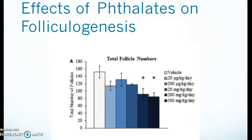As you can see by the graph, when adult mice were treated with 200 milligrams per kilograms per day and 500 milligrams per kilograms per day, the total number of follicles was significantly decreased. Again, it is important to note the human equivalencies for the average woman, 0.0507 milligrams per kilograms per day and 0.127 milligrams per kilograms per day, respectively. Any disruption in normal folliculogenesis can cause infertility, premature ovarian failure, and advanced reproductive aging.